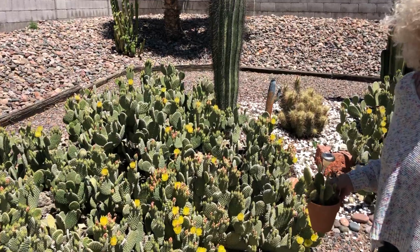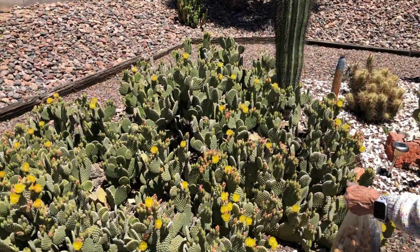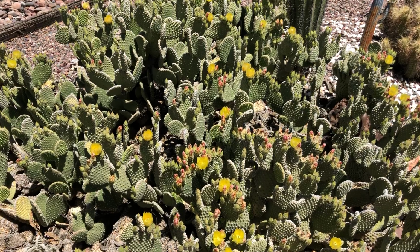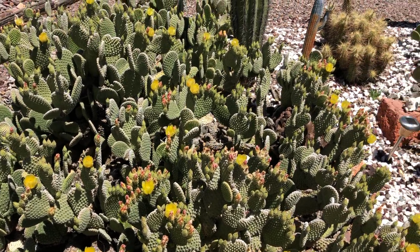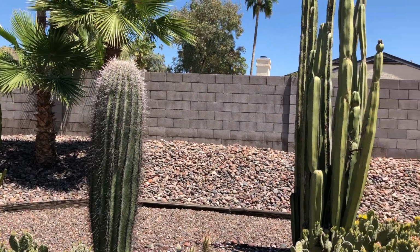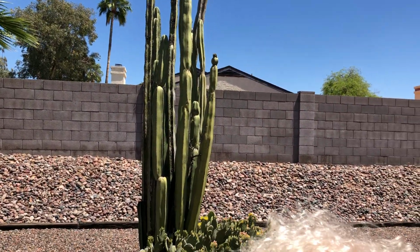I think their blooms only last one day, but we enjoy them while we can. If the photographer could get a really close shot, you'd see that they look like beaver tails. And they grow and spread. We had a huge mound of them out in the front yard, and they spread so much that the owner of the house, AKA my husband, had a gardener come by and chop them all out.